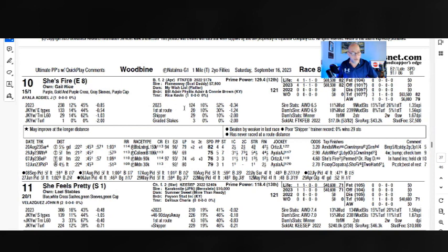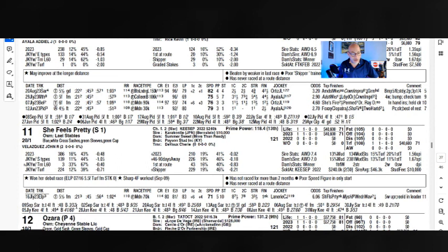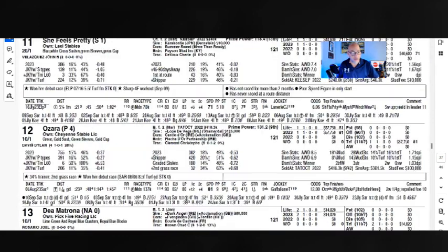Kevin Rice, trainer. She feels pretty. Off for 2 months, poor speed figs. Did win by a neck in this 5.5. So broke a maiden at 70K. A little bit too big of a jump in class, I do believe. I like this horse. The next one, the 12 horse Ozara.